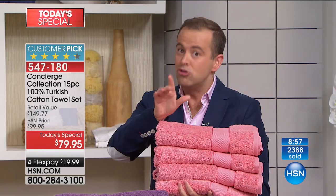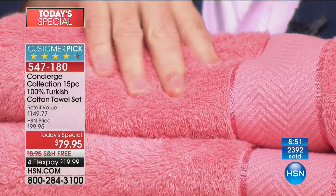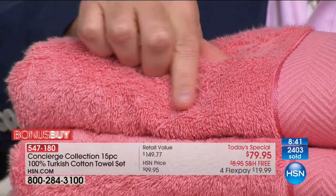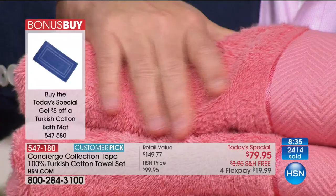Let's make over your bathroom or the guest bathroom, or get this as a housewarming gift or as a wedding gift. If you were here and you could feel it, you'd know it. If you could feel the Turkish cotton, you'd understand why kings and queens, why everybody universally agrees that Turkish cotton is the gold standard. I mean, this is the best you can buy. If we were buying sheets and we asked for the best, we'd buy Egyptian cotton. In the world of towels, it's Turkish. But the reason why most folks never buy it is because it's just too darn expensive.